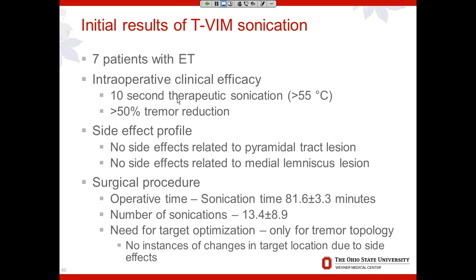And the most important thing we add to that is that these patients, when we are doing this sonication, should have no side effects related to the pyramidal tract and should not have side effects related to the medial lemniscus. So a small, well precisely placed lesion without side effects should give you efficacy. And this is the sort of intraoperative benchmark that we use when we target these patients with tractography.